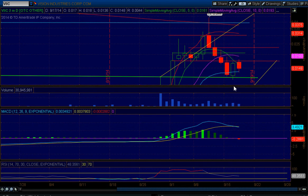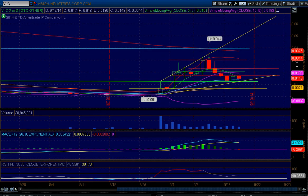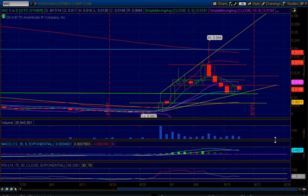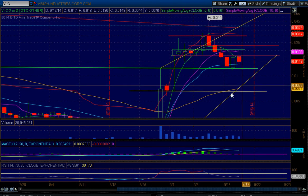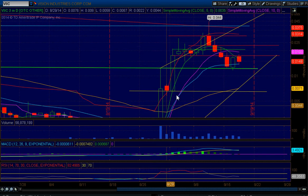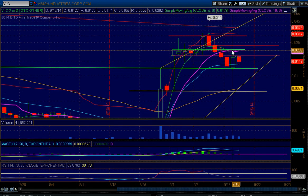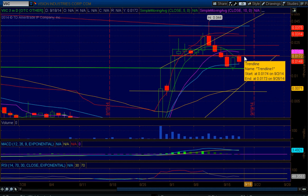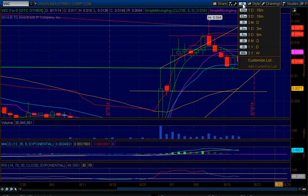So again, not the worst of charts. Considering that when this big move started, we did move up a considerable amount, and we are holding a decent level of support. But we are going to need to go through this 0175 before we can start to talk about the next resistances. So with that being said, let's take a look at the 15-minute chart.